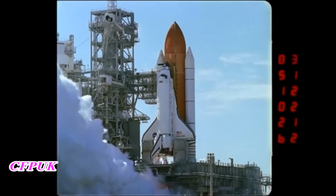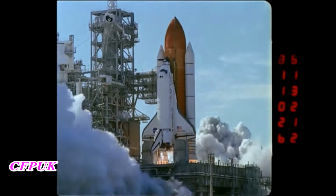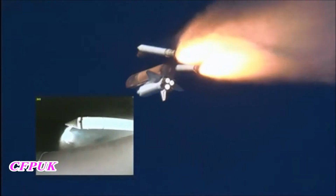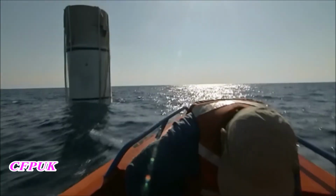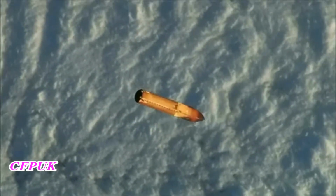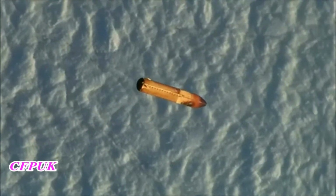The boosters accelerate the 4.5 million pound shuttle stack to 3,000 miles per hour and 24 miles high in just 2 minutes. By then, most of the fuel is used up and the boosters fall away, leaving the shuttle's own main engines to reach orbit. The boosters parachute safely into the ocean, where they are recovered and reused on later launches. After the shuttle engines shut down and the orbiter is on its way, the external tank falls away and safely burns up in the atmosphere over the ocean.